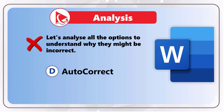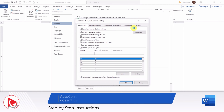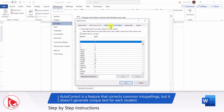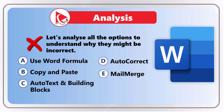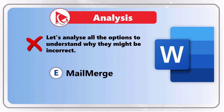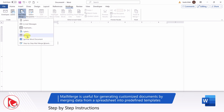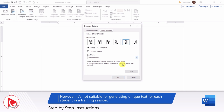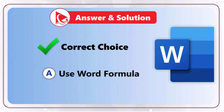Choice D, autocorrect, is also not a good choice. Autocorrect is the feature that corrects common misspellings and can be used to create shortcuts for longer phrases. But unfortunately, it does not generate unique text for each student. I think mail merge is also incorrect. Mail merge is useful for generating customized documents by merging data from a spreadsheet or database into predefined templates. However, it's not suitable for generating unique text for each student for the training session. Which brings us to option A, use word formula.